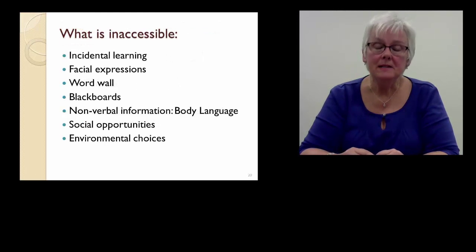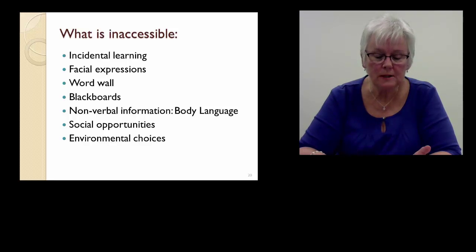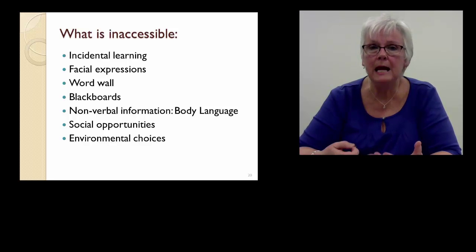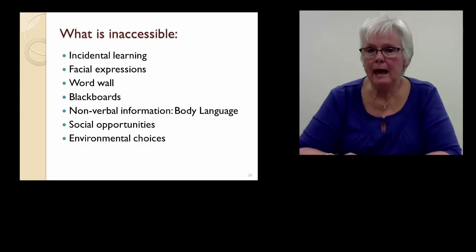So what is inaccessible? Inaccessible is all that incidental learning that happens. And I think that tuna fish sandwich example is a very, very good one that just highlights that if a child with vision had never made a tuna fish sandwich before, they could fumble through and make themselves a tuna fish sandwich with a wealth of knowledge that they've gained just by watching. So we have to always say to ourselves with children with visual impairments, do they have this background information? Have they experienced this? Do they know this?